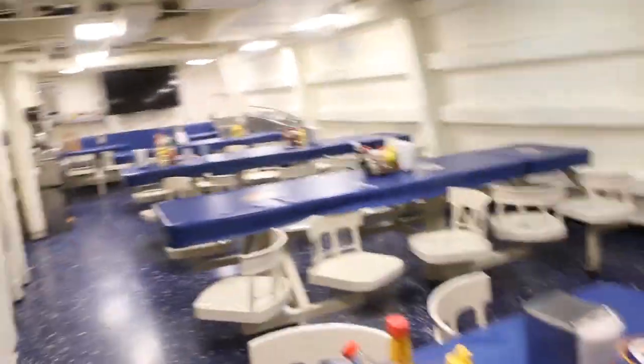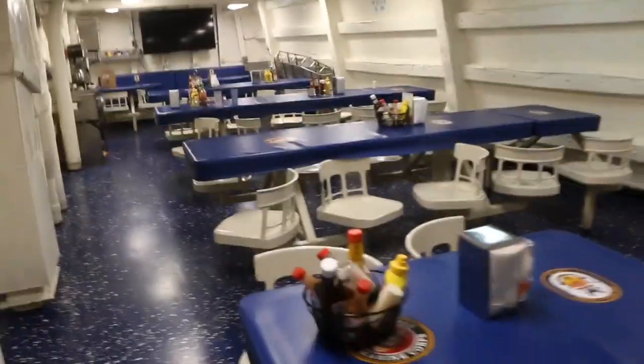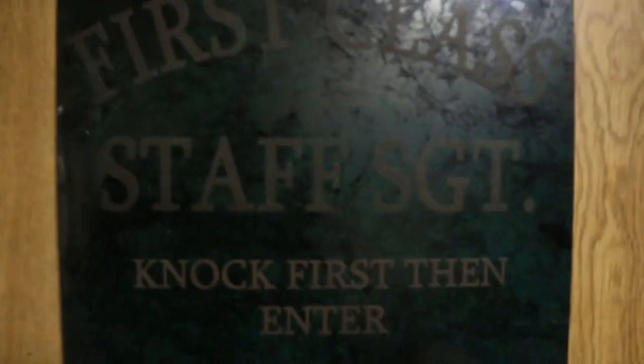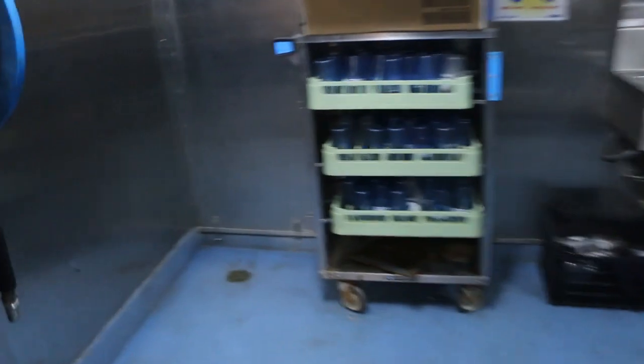More mess decks. These were where the first class eat at, the E6s. They got their own room. First class, staff sergeant. This is the scullery right here, where you wash the trays and silverwares and cups.